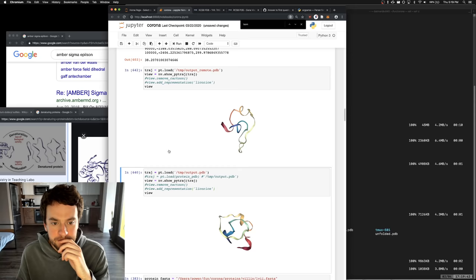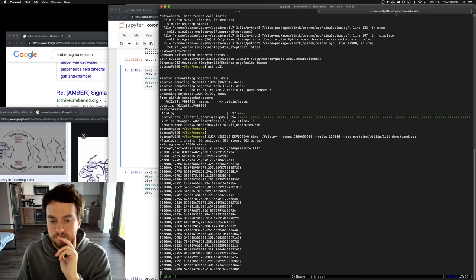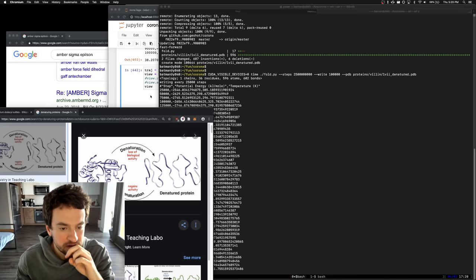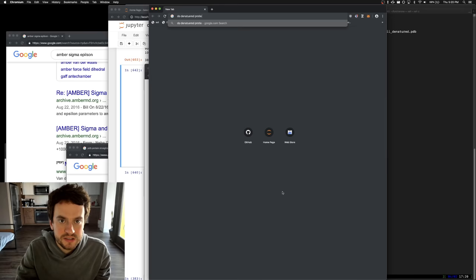All right, so we loaded up the denatured protein. We're going to see if it renatures now. I'm pouring a lot of compute into it. Wait, does that work in real life? I don't know if that works in real life. Do denatured proteins stay denatured?